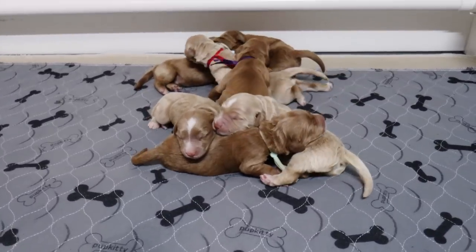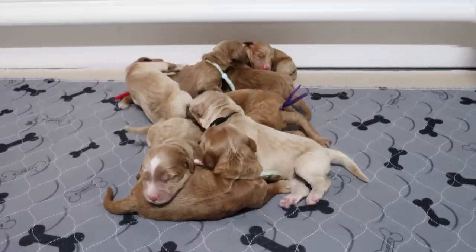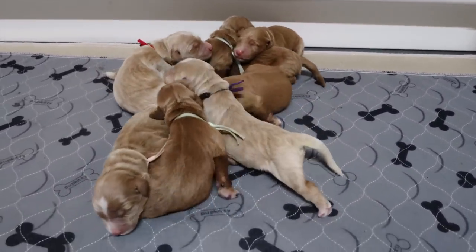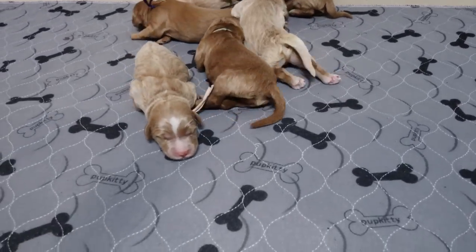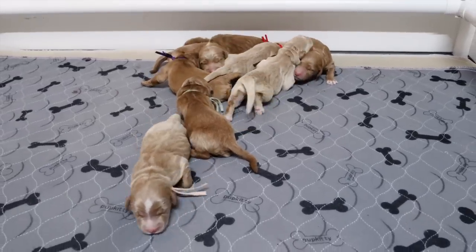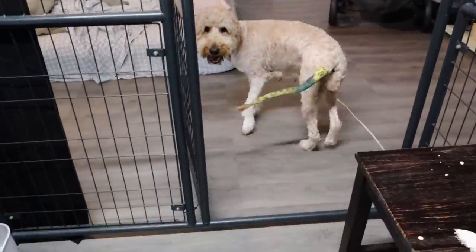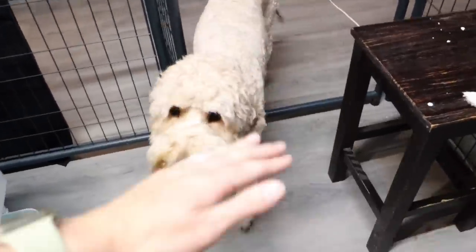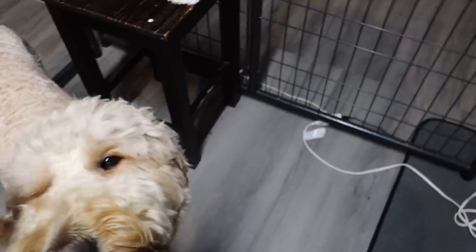All right guys, so this is what all the puppies are looking like. We've got some really good shades of red and like a lighter apricot in there. That's one of the girls right there, pink collar. So really pretty litter, really proud of Miss Ellie and how well she did. So here she is, Ellie. Ellie, say hi. See, I'm a really good mama like my mama. So all of them are doing really good.